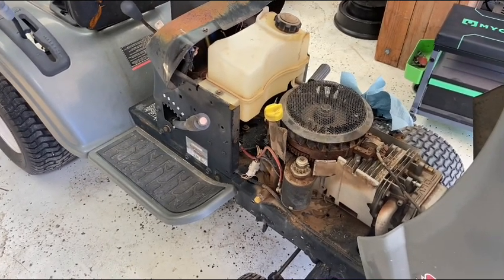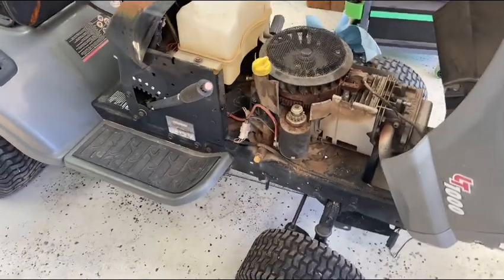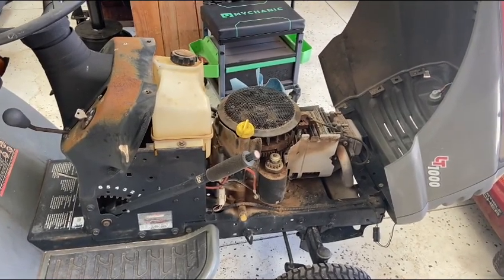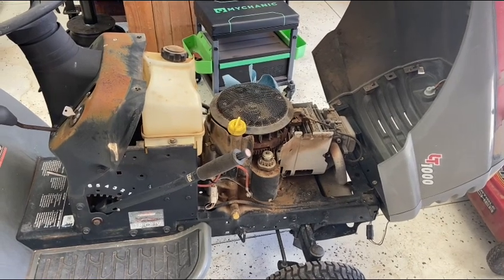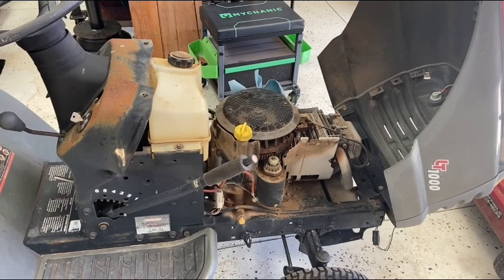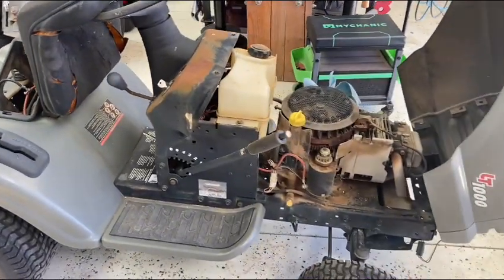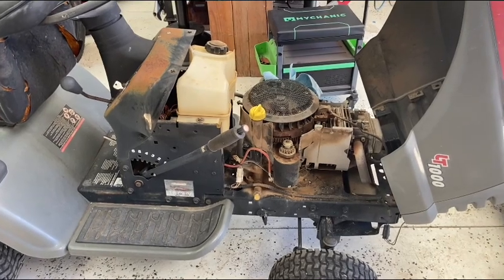So, crap. Nothing on the key. Then I got to thinking, wait a minute. This is a Briggs 18.5 horse. You know, it's new enough. I bet you it has a low oil sensor in it. So I pulled the dipstick, and sure enough, the oil level was below the add mark. So I topped it off with oil, sat on it, because it's got the safety switch under the seat. Cranked the key. She turned right over.